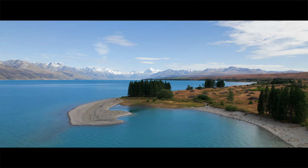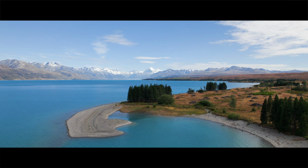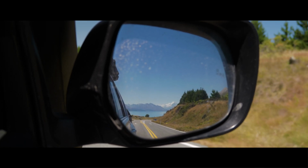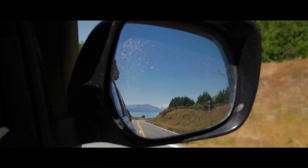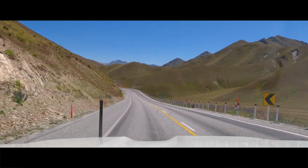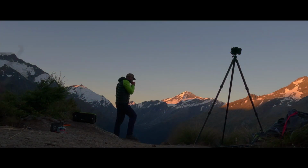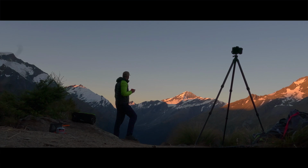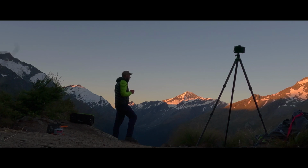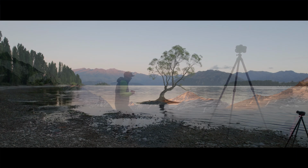Our landscape photography adventure continues today as we travel south following the beautiful mountains of New Zealand's South Island. We say goodbye to the Mackenzie country and Mount Cook. We travel through alpine deserts like this as we make our way to our next destination in the Otago region, and with the hope of experiencing some new challenges. But first, we pay a visit to one of New Zealand's most popular photography locations.